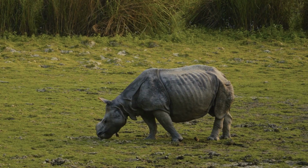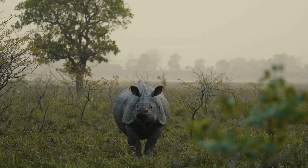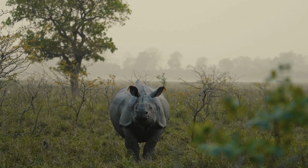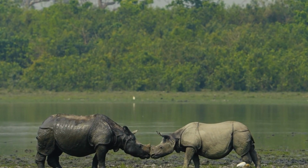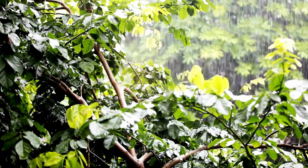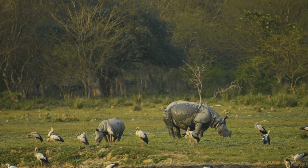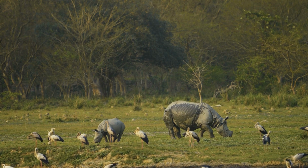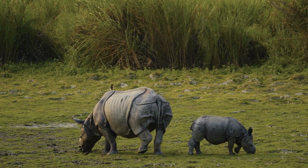Female one-horned rhinos reach maturity at around 5 to 7 years old, while the males take a bit longer, reaching it at 10 to 12. Love knows no season, but things really heat up during the monsoon rains. After about 15 to 16 months of pregnancy, mama rhino welcomes a single calf into the world. These little ones usually stop nursing when they're around 1 to 2 years old.